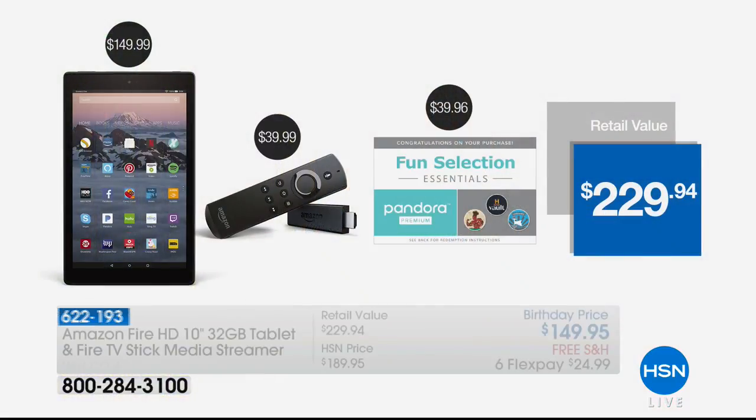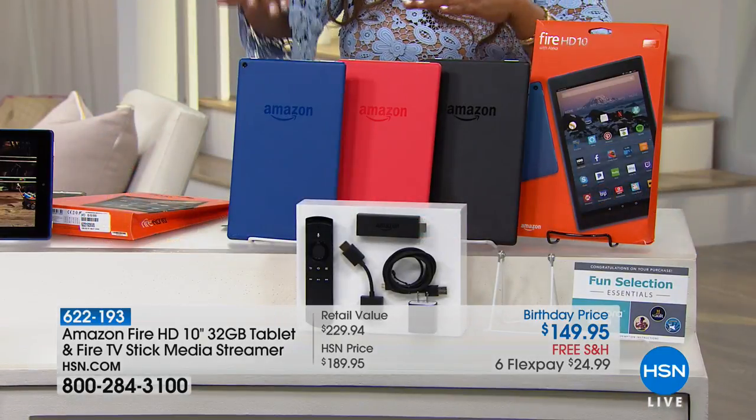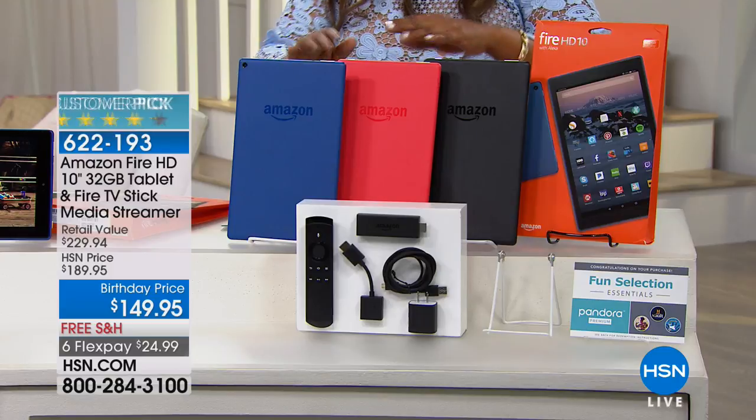You're going to have so much fun upgrading your TV, having more television shows and movies and content than you've ever had before, having an incredible tablet. The tablet is really the star. Even if you weren't getting the Fire Stick, the tablet is wonderful. It's a $229 value. It's all yours for $24.99. Reminding you, blue, red, and black, with blue being the number one most popular choice. If you'd like to have the blue, don't wait on that one.